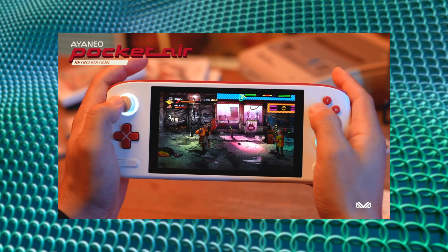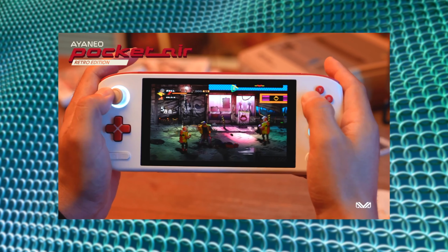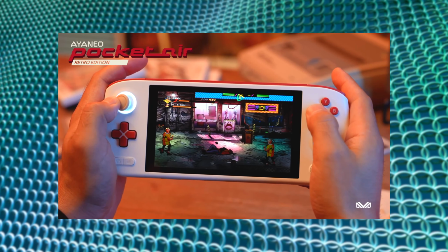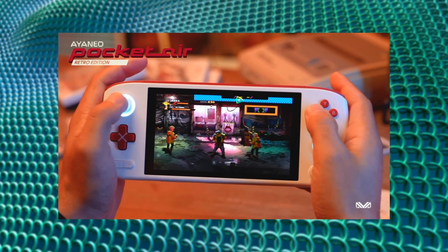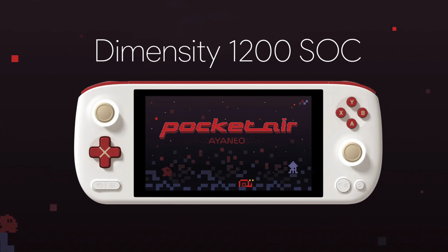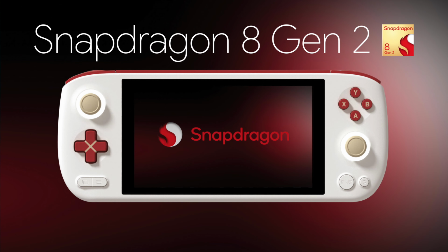of this device, but I have it on good authority that we're going to be seeing two versions of this once it launches on Indiegogo, and the second version is going to have a majorly upgraded SoC, otherwise known as the CPU, so we're going to see much better performance out of that one. Right now, the only CPU they've announced for the Pocket Air is the Dimensity 1200, but we're also going to be seeing the Snapdragon 8 Gen 2 version of this. Like I mentioned, I have it on very good authority that this will be launching. We're going to see a tremendous upgrade over the Dimensity 1200 when it comes to the Snapdragon 8 Gen 2, putting it up there with the most powerful Android handhelds on the market.